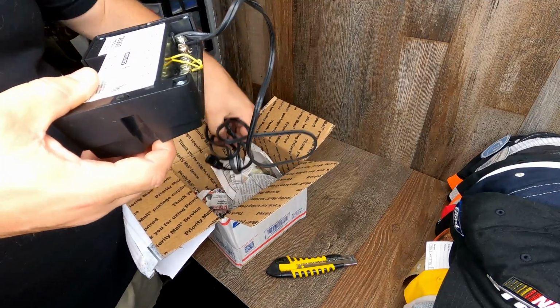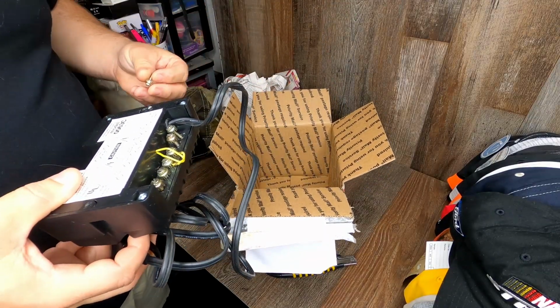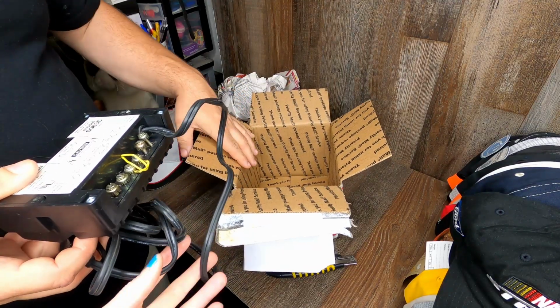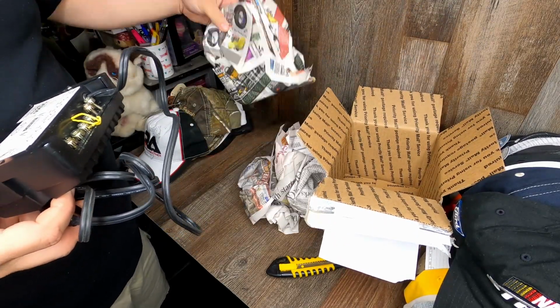But that is the loose. How did those get loose? I think they sent back their shitty one. Because this shouldn't have been unwrapped if they were just returning the one they bought by accident. I'm pretty sure that cord was wrapped up, I think.